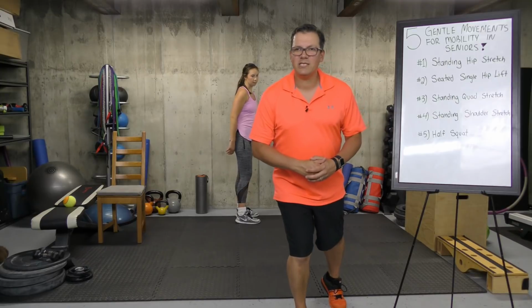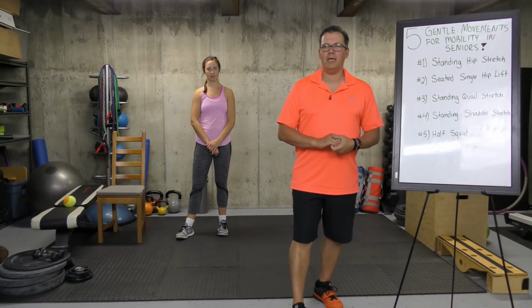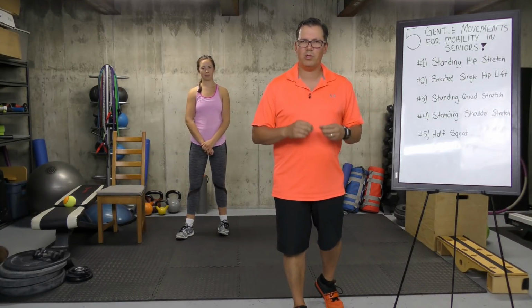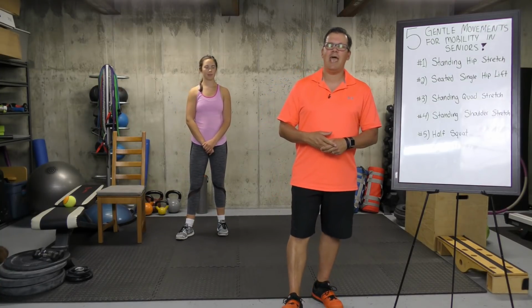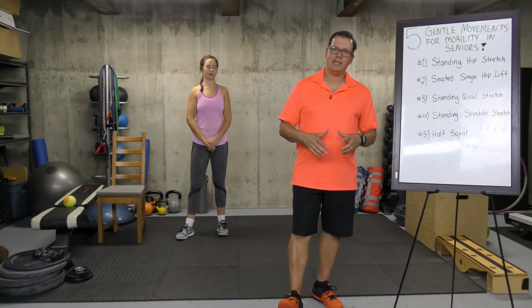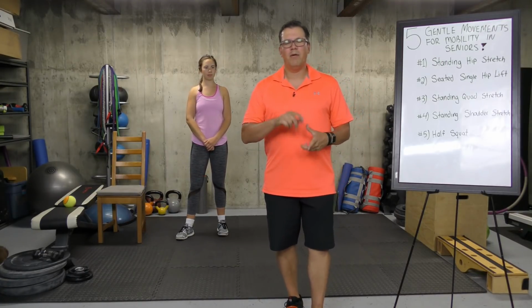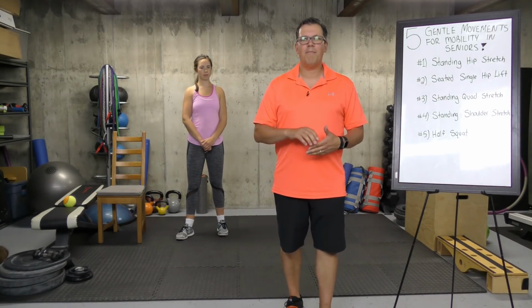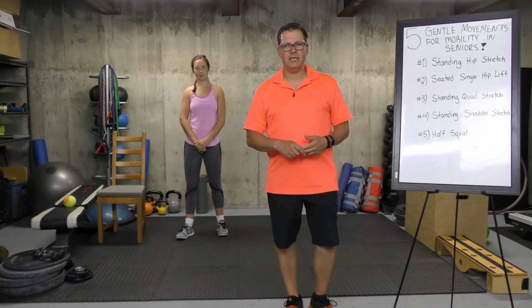Now, looking at the sets, reps, time, and intensity for this one, sets are 1, repetitions would be 10, time would be slow controlled movement with a good stop at the end position, or more like a quick stop at the end position, and the intensity would be on the light to moderate side. And with this one, we're really working on improving the mobility or movement in the ankle, knees, and hips, but also working on strengthening the muscles around the ankle, knees, and hips.